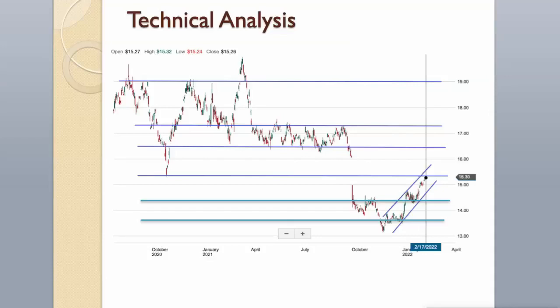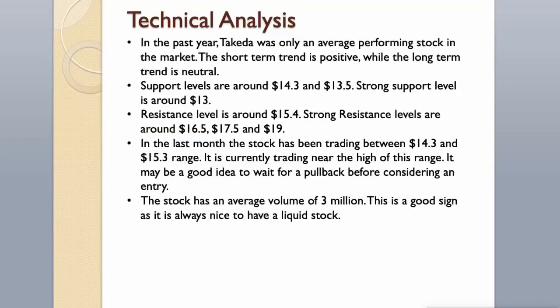In the last month the stock has been trading between $14.30 and $15.30 range. It is currently trading near the high of this range. It may be a good idea to wait for a pullback before considering an entry. The stock has an average volume of 3 million. This is a good sign as it is always nice to have a liquid stock.